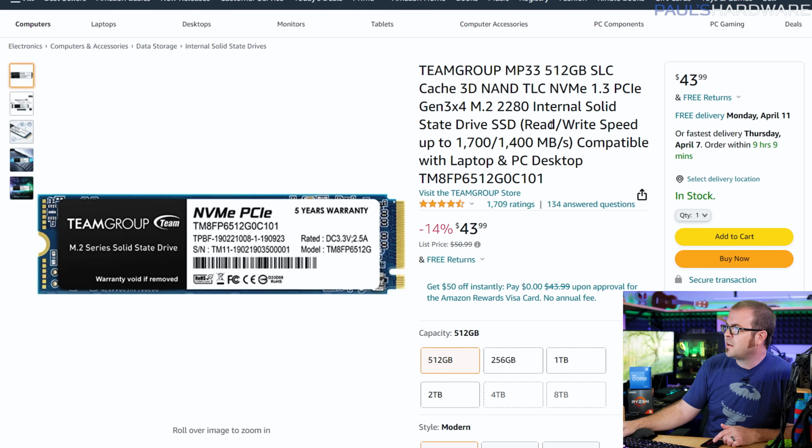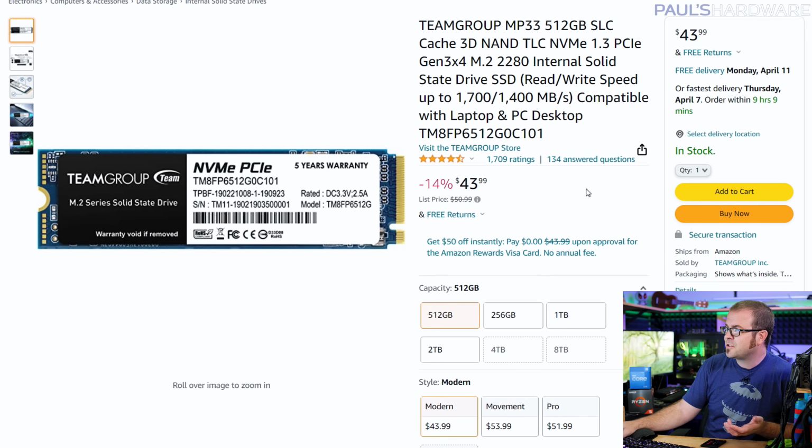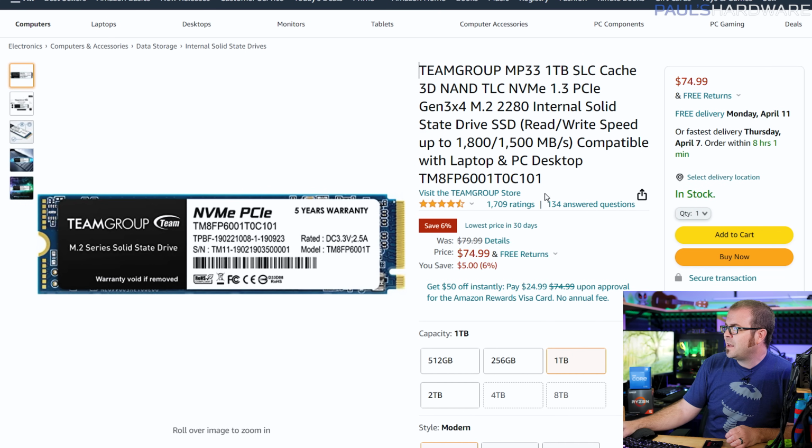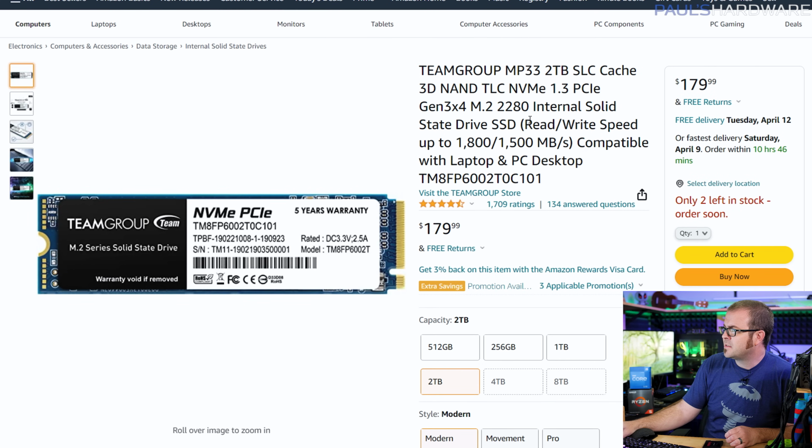And for $44, a 512 gig version of this drive is a really solid deal in terms of price per gigabyte, even if you're putting it up against slower SATA SSDs. While I'm at it, note that you can swap to the 1 terabyte version of this for $75, which is an even better price per gigabyte. The 2 terabyte model is $180. That's not as good of a deal.